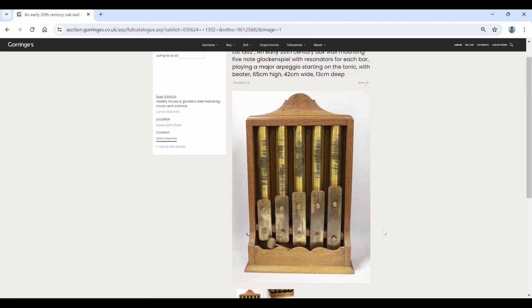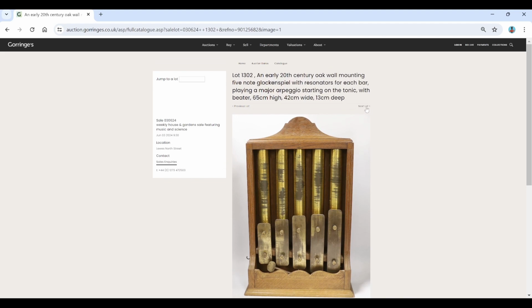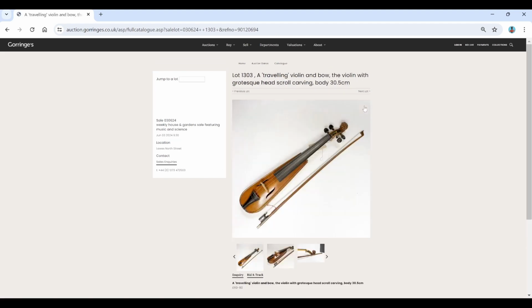So yeah, I think this auction is worth having a look at for this alone. Really interesting lots. I do like unusual things.